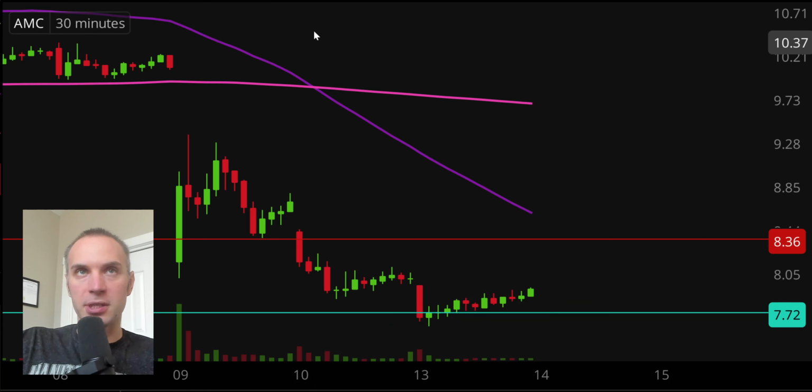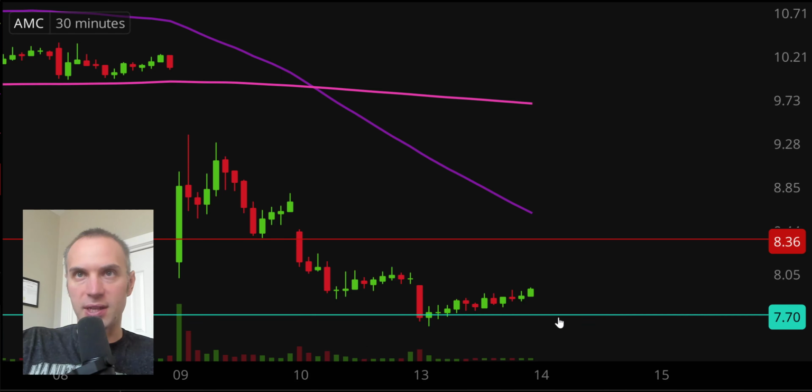I'm going to go ahead and clean this up a little bit, or I'm going to leave that level down there. Let's call it 770 now, just make it a little bit more of a round number. But 770 remains that key area of support if there is any sort of rollover. If the price does continue to bounce, and I don't even know if bouncing is the right word, kind of more so just a slow little grind upwards.